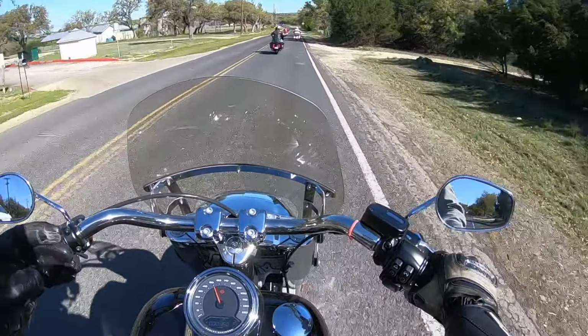Oh yeah, look at this. Look at the torque. The 114 engine, it's just a great overall engine. Seriously. Woo! I gotta be honest, man. It is actually a very smooth engine.